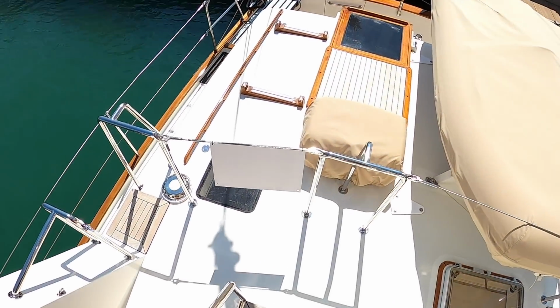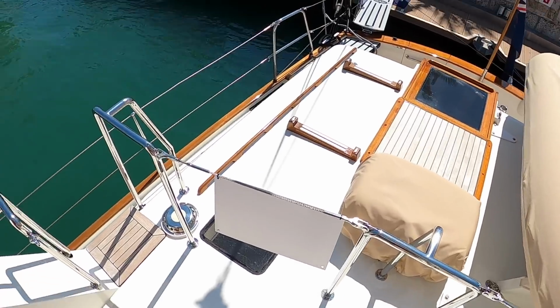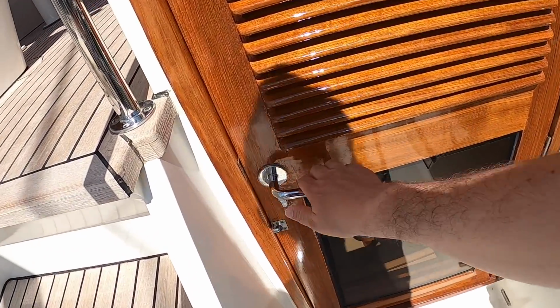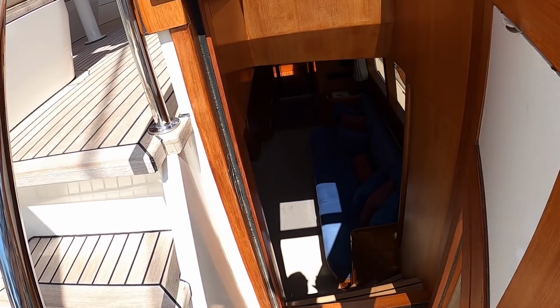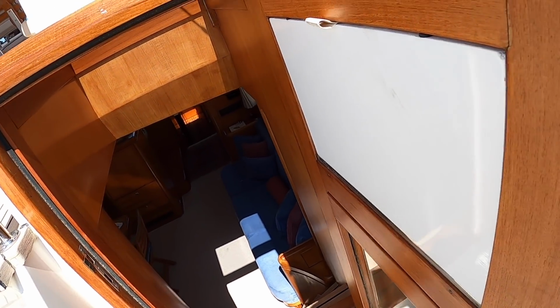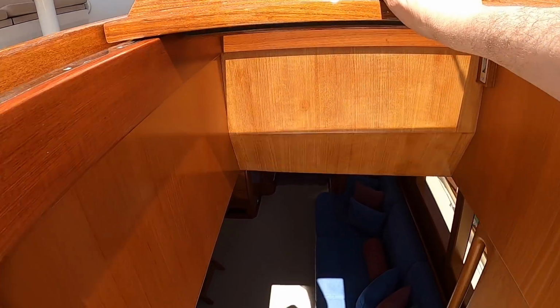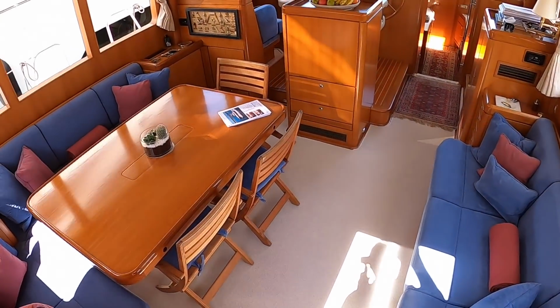This is a bit of me. Let's come back down here. We're going to head inside this way. So that opens like so, and we can clip that one back. There we go, that slides away, and that leads us down into the accommodation.